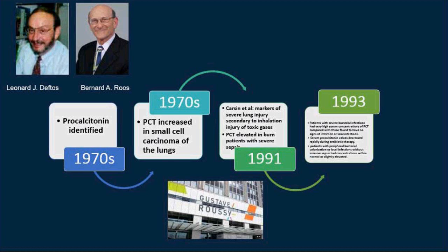And after a few months of studies with burn patients, they noted that some patients have very high levels of procalcitonin compared to other patients. And when they went to these patients' charts, they noted that all of these patients had suffered from severe sepsis or septic shock, and that's what first drew attention to the possible relationship between procalcitonin and sepsis.